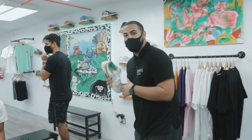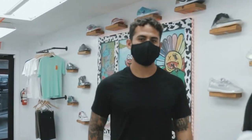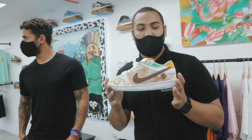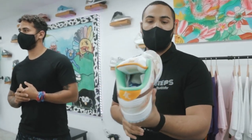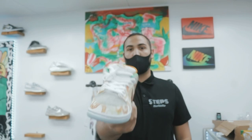Let me introduce my boy. He just came in to get cashed out, work a deal with us. Say what's up to YouTube. He hit me up when these actually dropped about a week and a half ago. So super dope to actually have them in hand. Super, super exclusive shoe. I hope we can actually work a deal here.